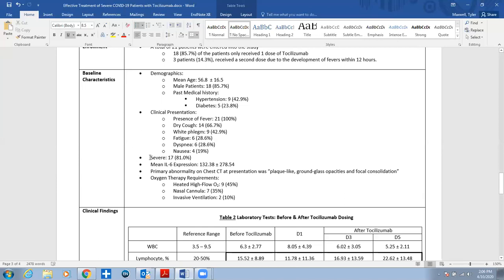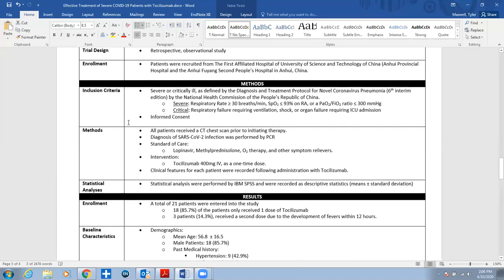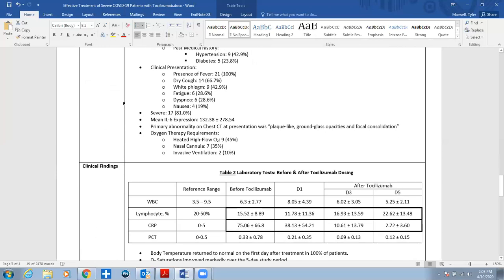Now, 17 or 81% of our patients were classified as severe. Real quick, I'd like to go back up and see what that definition of severe was. Severe was a respiratory rate of over 30 breaths per minute, an O2 saturation under 93% on room air, or a PaO2-FiO2 ratio under 300. What I'd like to mention here is that these severe patients were not ventilated and did not require ICU admission. They were just severe. Our mean IL-6 expression was 132 plus or minus 278. One thing when I read this mean expression: the standard deviation is greater than the mean. When you have such a large standard deviation, it means that there was a large variation in those.